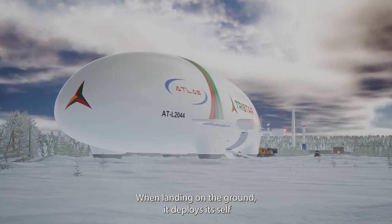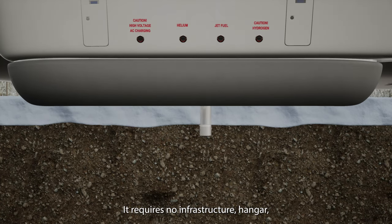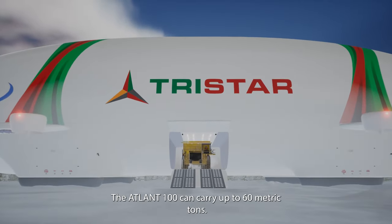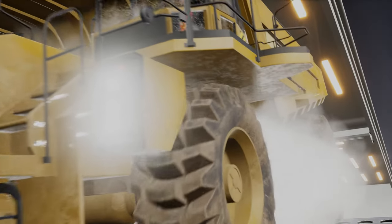When landing on the ground, it deploys its self-mooring system to anchor the aircraft in one place. It requires no infrastructure, hangar, mast, or ground crew at its destination. The ATLANT 100 can carry up to 60 metric tons. The much larger ATLANT 300 can carry up to 150 metric tons.